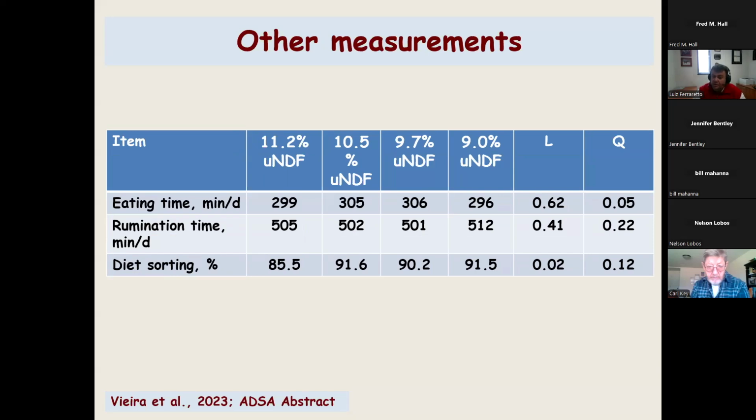However, if we pay attention to diet sorting, we see that, right? And basically, the way we measure diet sorting is we try to compare with a cow consuming a perfect diet, right? No sorting at all, which would mean 100%, okay? So the furthest above 100 means that the cow sorted for that fraction. The furthest below 100 means that the cow sorted against that fraction.